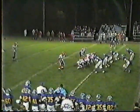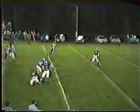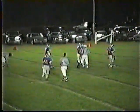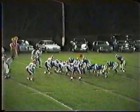Pass for number 50, Kevin Grace, incomplete, broken up by number 51, Steve Dooney. Ball carrier St. Lawrence, tackle made by Shane Clark. Panthers wide ball, first down, 10 for their own 18-yard line. Ball carrier number 33, St. Lawrence, tackle made by Sean Clark.